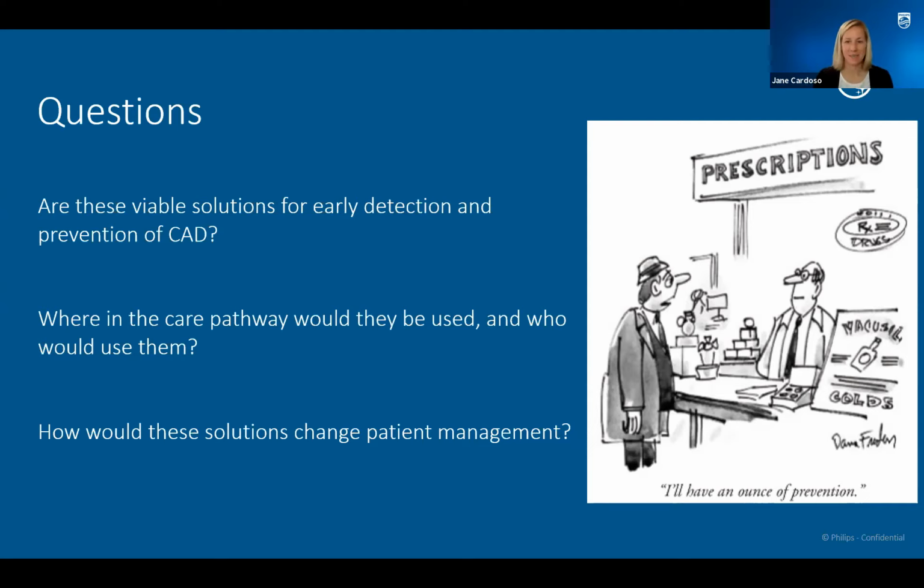Rob, I see that Dr. Patel and Professor Kirchhoff have their hands up. Yep. I think I saw Dr. Patel first.